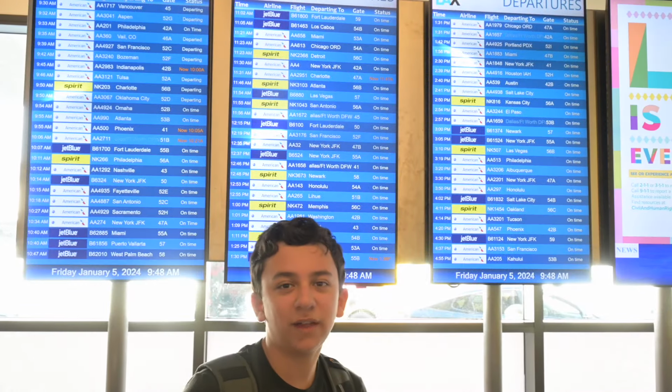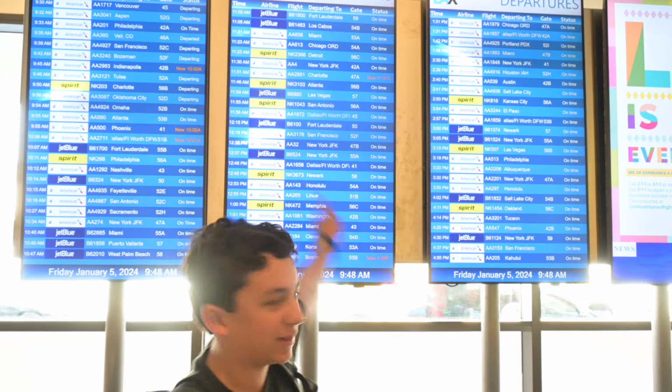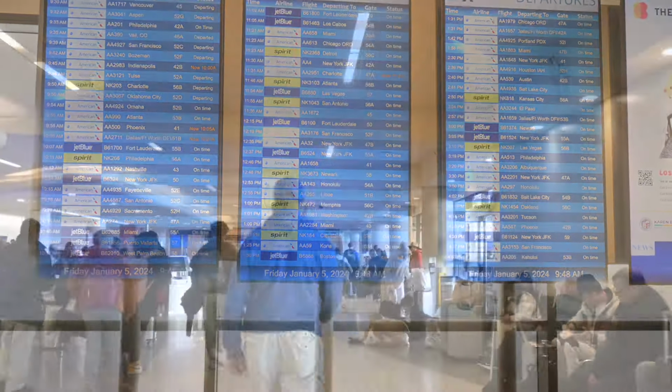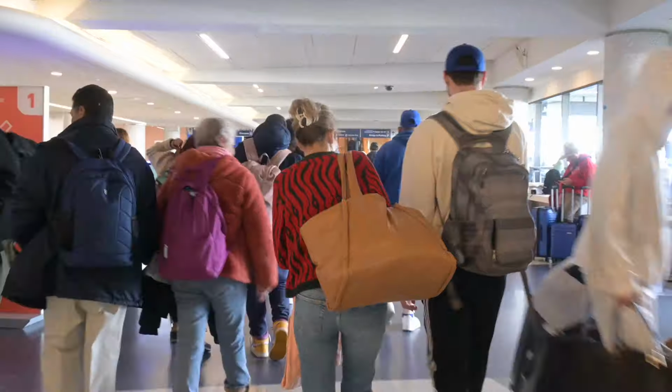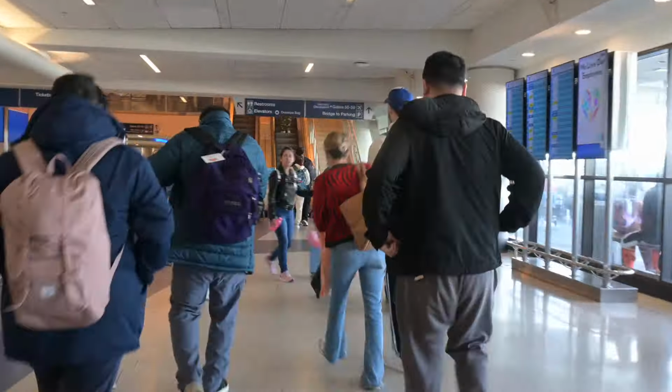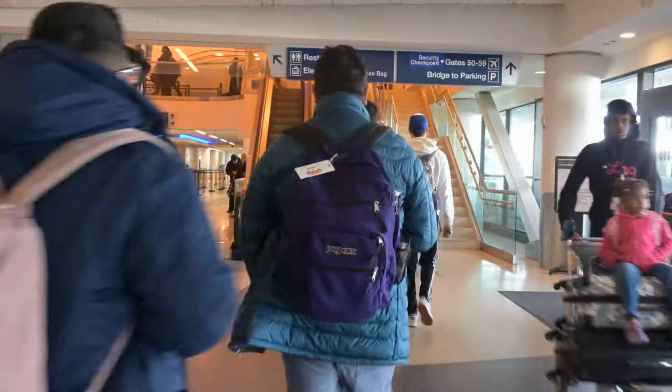Today we're on JetBlue flight 100 to Fort Lauderdale. As you can see right there, boarding gate 50, so let's head over now. Alright, we just passed security, and right now we're in Concourse 5, Terminal 5 at LAX. JetBlue uses Terminal 5 mainly. I think they used to use Terminal 6, I'm not absolutely sure.